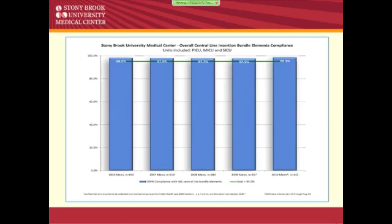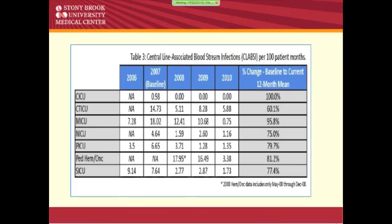But for the past 5 years, we've had very good compliance. Next slide. Here's a somewhat different expression in terms of per 100 patient months for central line associated bloodstream infections. And you can see that in the coronary intensive care unit, for the past 3 years, we've had essentially no central line infections, though the rate was low to begin with. And there's been very dramatic decreases in the other intensive care units.